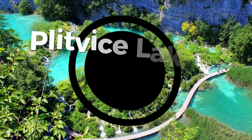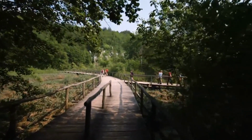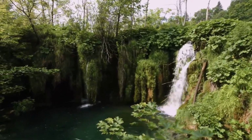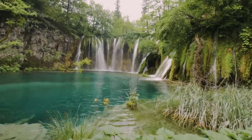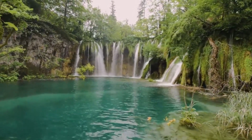Number 4. Plitvice Lakes National Park. Plitvice Lakes National Park is one of Croatia's most popular tourist destinations, with towering waterfalls, miles of boardwalk, and ethereal colors. Plitvice Lakes National Park has over 90 waterfalls, 16 terraced lakes distributed into upper and lower lakes, and hiking trails for all skill levels.